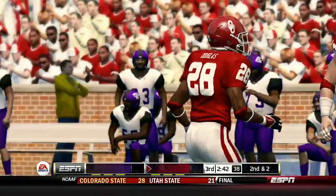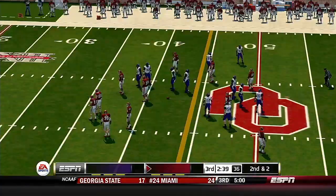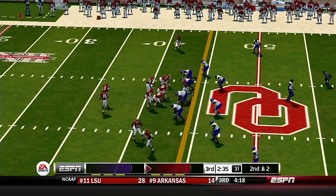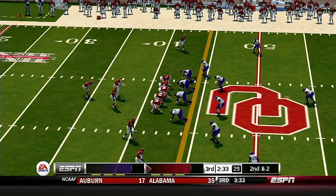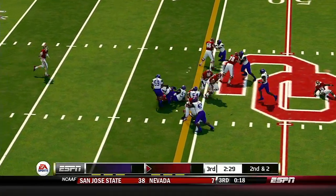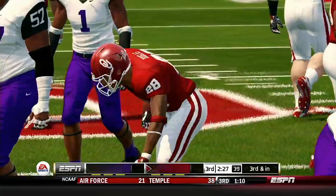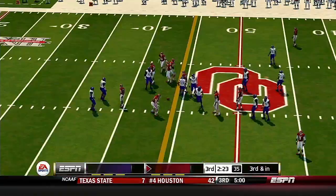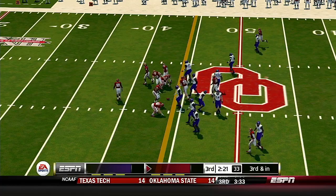Around the 42-yard line. Nice job by the running back, and that'll get him 7, maybe 8 yards. Here we go, gets to about the 44-yard line. That's good for a gain of 2 yards. That'll bring up third and inches.